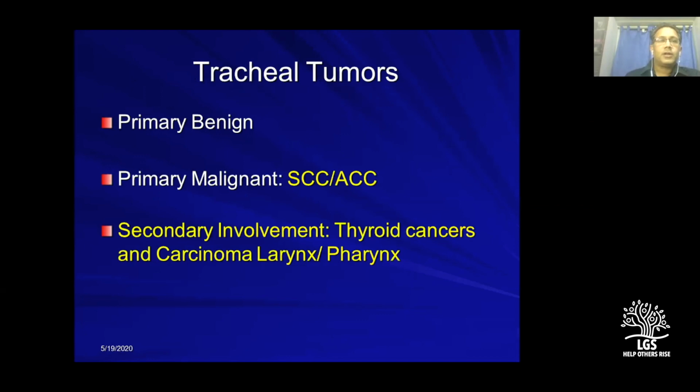I said there are benign tumors, the hamartomas and the papillomas, and these are very rare. The malignant tumors are also quite rare: squamous cell carcinomas and adenoid cystic carcinomas. More commonly, what we see are thyroid cancers and laryngeal cancers, which go on to involve the trachea.